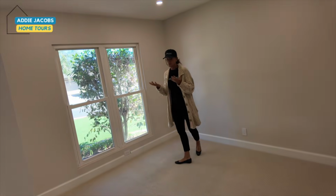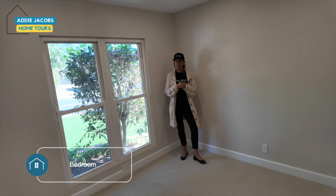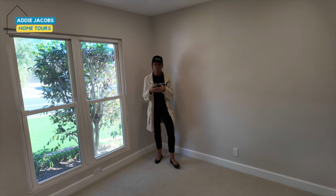Another room. Now these rooms aren't gigantic. The house is only 1,620 square feet, so it's not a huge spread, but the lot is almost 10,000, which is nice because the front yard and backyard are beautiful.